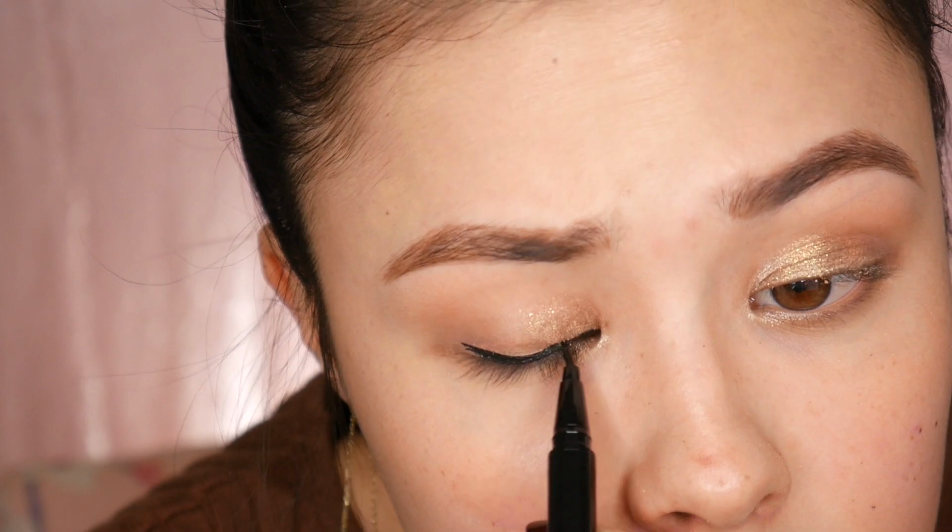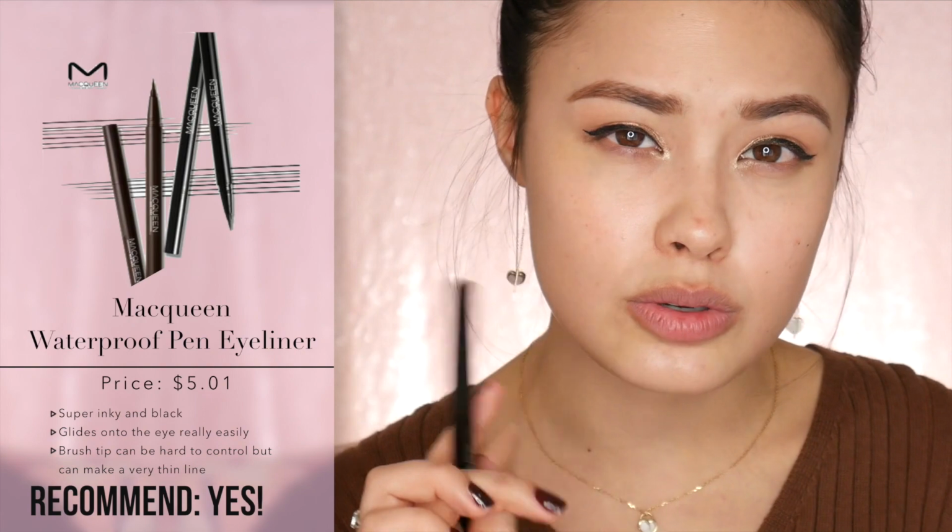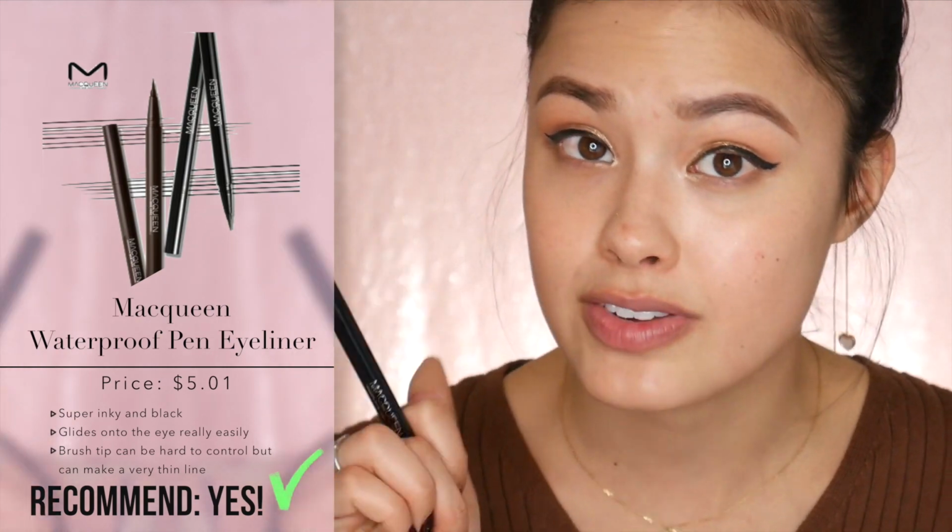I like this already. This brush liner is actually really nice, and this is an affordable brush liner, which I appreciate. This is super black and inky. It really glides on the eye. The tip of it is a little hard to control because it is so fine. So for those of you guys who are more comfortable with pen liners, I think you will definitely love this. This is definitely a little discovery in there, which I was hoping to do. I wanted to find some products I love.